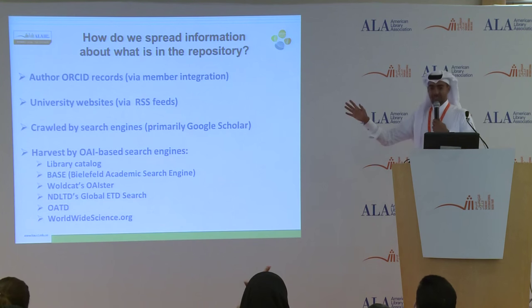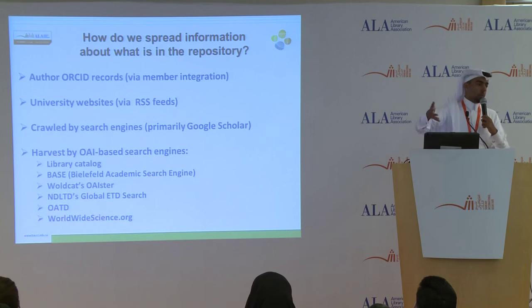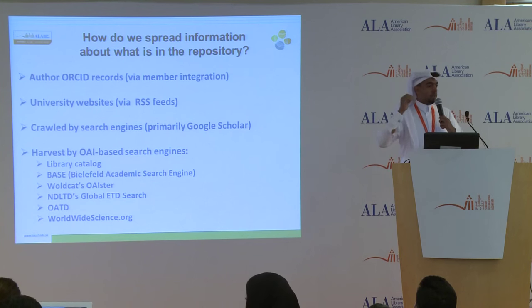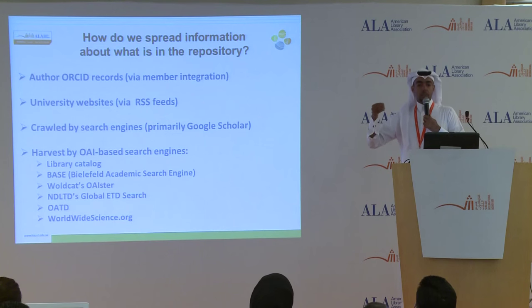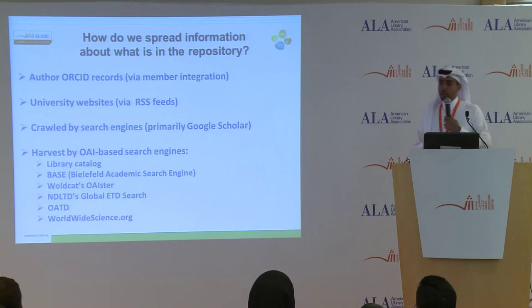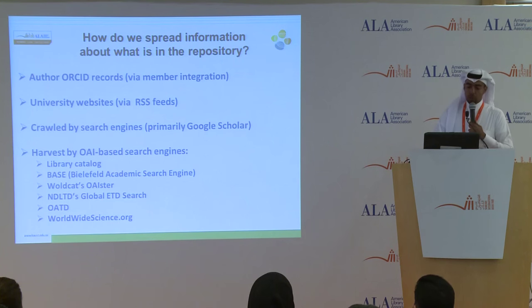Okay, so we collect everything. How do we disseminate this information? It's very important. We curate the data, now how do we disseminate it? How will people find this data? So we are integrated with Google, with library sites, with any harvesters in the same domain. For the theses and dissertations, there is an open access thesis and dissertation database, so we are integrated with that as well. So people, when they are searching that database, will find our theses and dissertations. So these are the ways that we are integrated and people can find our works.